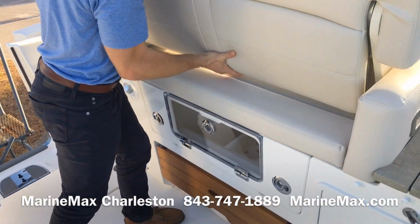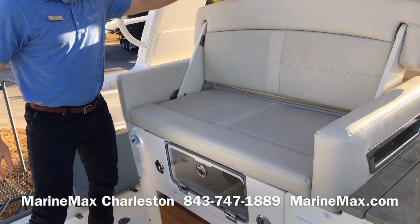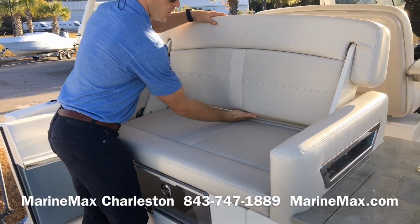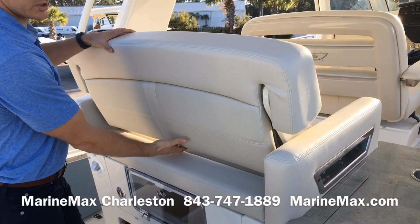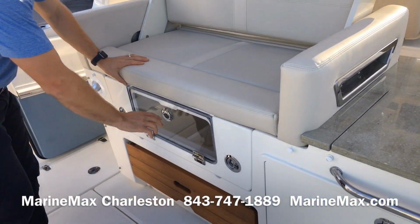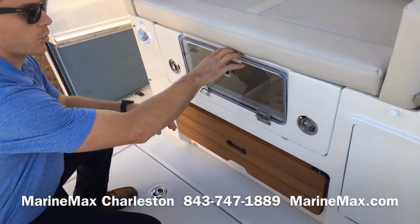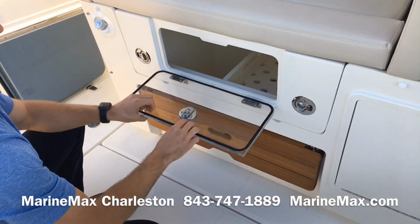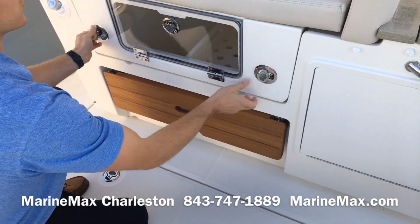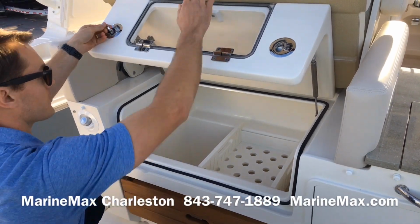So when we go from fishing to socializing, you can see you have a really cool mezzanine seat here that can either face aft or face forward with this adjustable backrest. Beneath this seat is a really large 230-quart cooler that you can access either via the smaller door here, or if you're loading it up, you can open up this really large hatch.